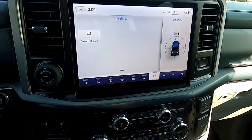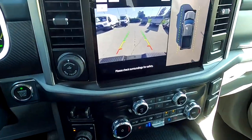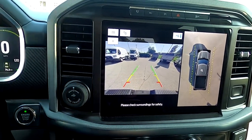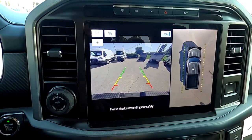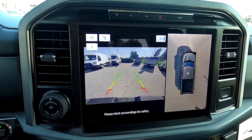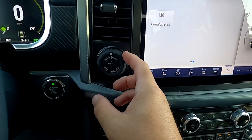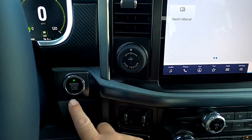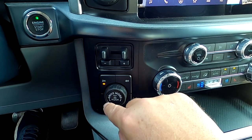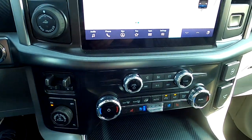Also, by placing the vehicle in reverse, I know it's going a long time now, but placing the vehicle in reverse does show the reverse camera. You do have active guidance lines. You've also got an overview, 360-degree top-down view, and it'll show your displays here as well. All right, moving down, let's go over here. We have the Pro Trailer Backup Assist here. Helps you steer the trailer, push-button start, trailer brake control, four-wheel drive selector switch, and your drive mode selector knob. Push that button to lock your rear transfer case or your rear axle.